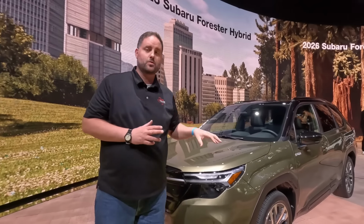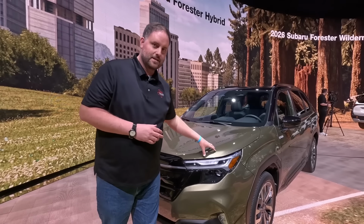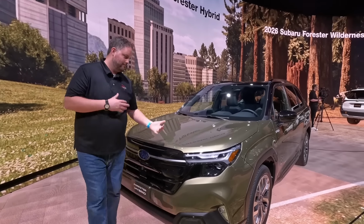2025, not 2026, but 2025 model hybrid Forester. That's the first ever. Wait, hybrid? Hybrid, yes, hybrid. Wow. So I'm going to get into all the nitty gritty details on that, but let's just do a little exterior walk around and see what we have and variants on it.